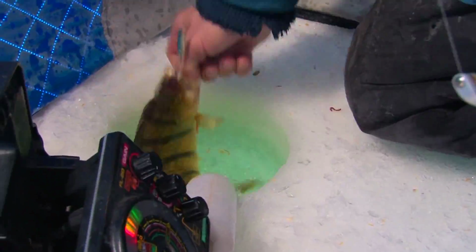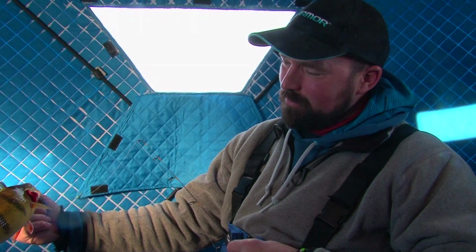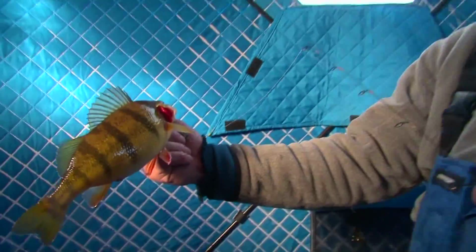There we go, perfect, Dave. Wow. We are all over the board on perch size today, and there's another dandy. That right there is the perfect size. Isn't that a nice pounder? Yeah. About, what, beautiful 12-inch specimen, pounder? Yeah. Very nice. Nice perch.